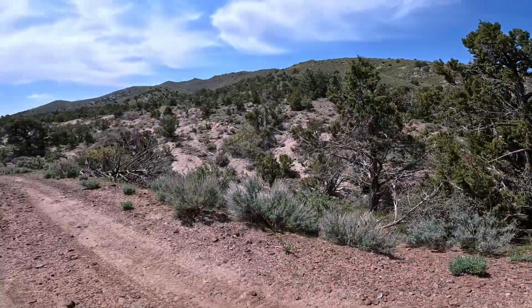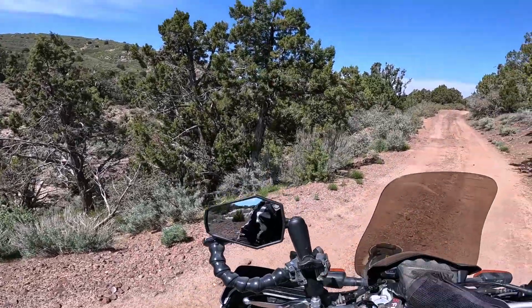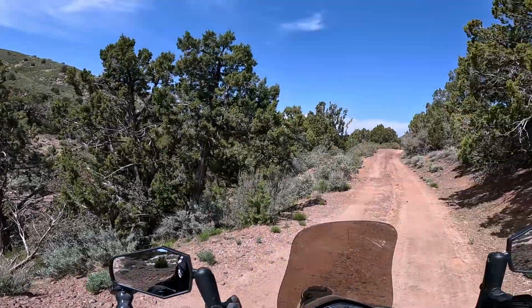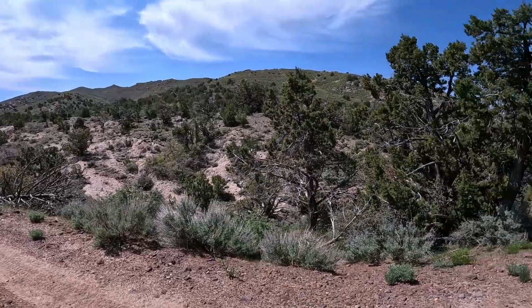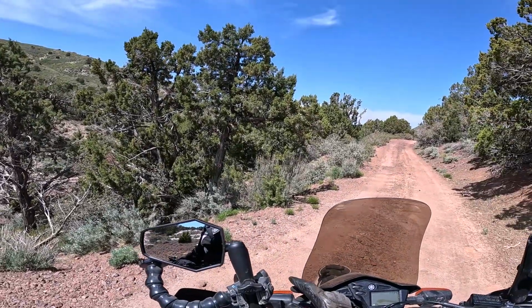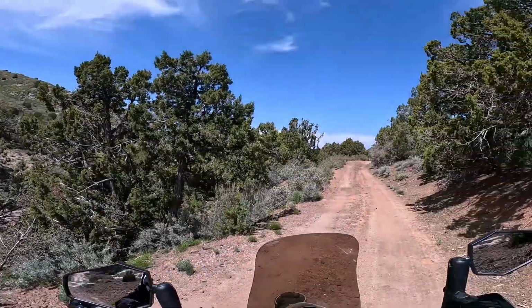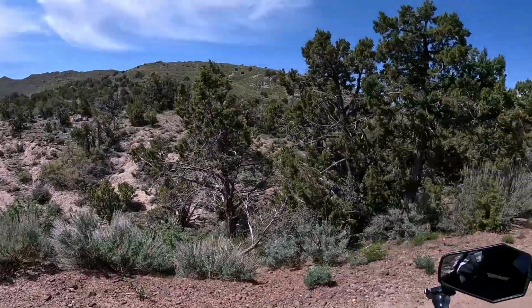But it's beautiful out here. I'm in mid-May right now, and it's breezy and cool out here. I'm at a higher elevation than St. George, so it just feels great out here. I'll be out here for the next few hours tooling around, but beautiful breezy day. Yeah, great place to be.